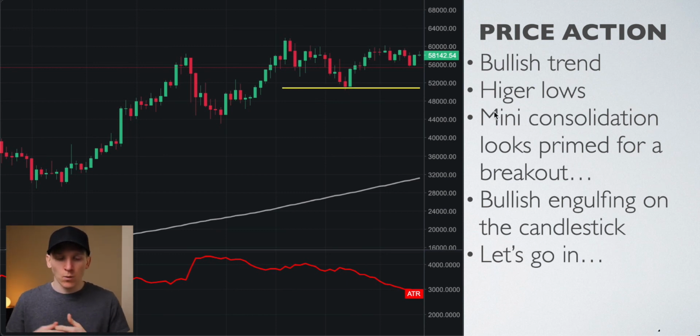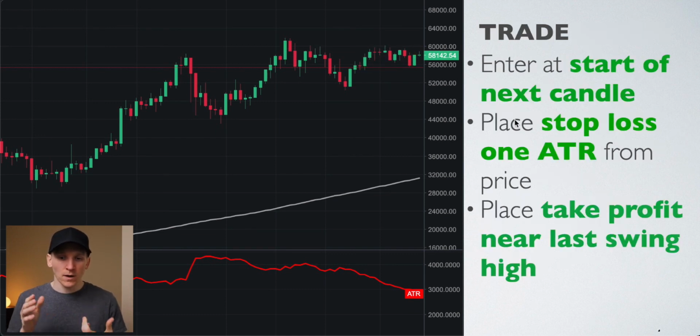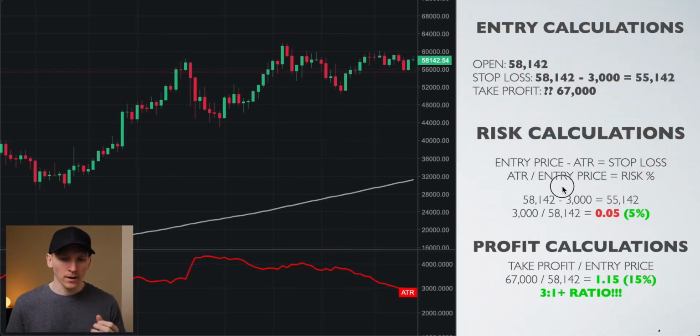So once more, where is the support and where is the resistance? Right here around these levels, you can definitely see support, definitely see resistance, and we're getting this testing of this price right here. Total mini consolidation. So we enter at the start of the next candle, we place our stop loss 1 ATR away, and we take our profit near the last swing high. Problem is though, there is no swing high. This is basically an all-time high.